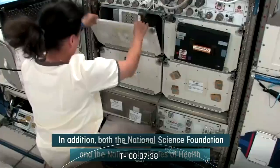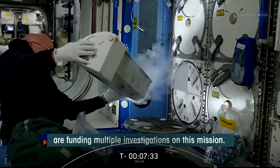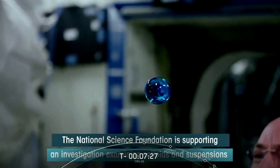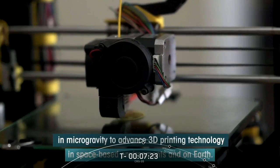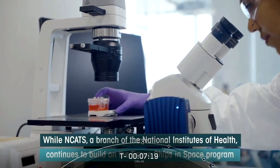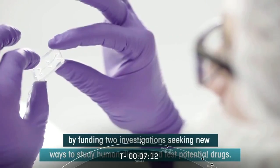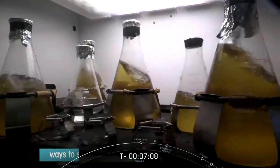In addition, both the National Science Foundation and the National Institutes of Health are funding multiple investigations on this mission. The National Science Foundation is supporting an investigation examining colloids and suspensions in microgravity to advance 3D printing technology in space-based environments. While NCATS, a branch of the National Institutes of Health, continues to build on the Tissue Chips in Space program by funding 2 investigations seeking new ways to study human disease and test potential drugs.